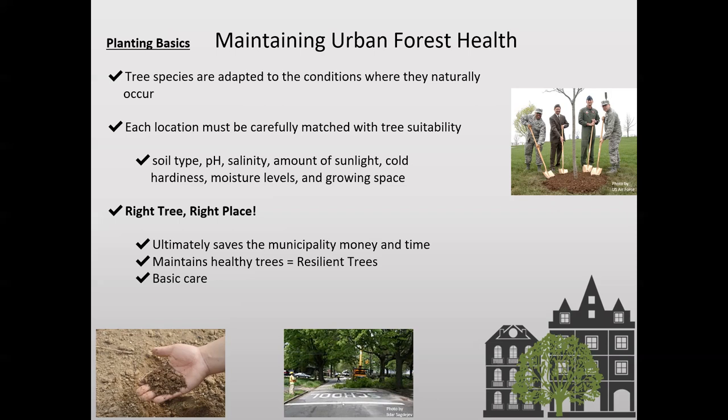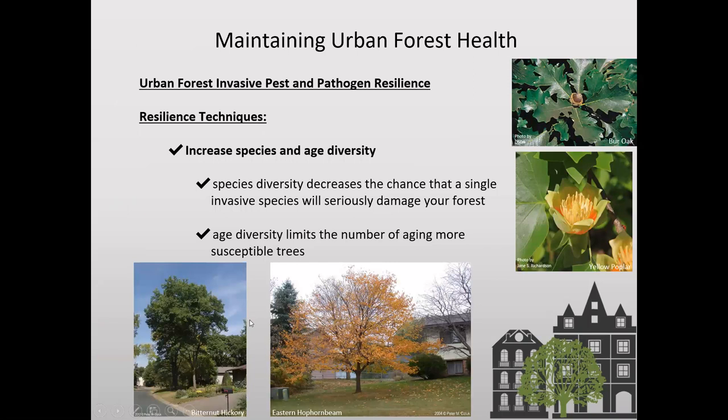Basic care and maintenance, like watering, pruning, applying mulch, and preventing soil compaction around the trees is also important to the health of these trees. And healthy trees are going to be more resilient trees. This is what is typically called right tree, right place by urban foresters. And it saves the municipality money and time by preventing the need for pruning branches growing into the road and power lines, and removal of poor health or dead trees and those that are growing outside of their urban boundaries.